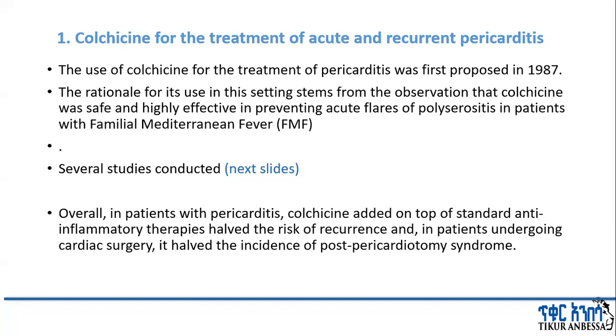also halved the incidence of post-pericardiotomy syndrome after cardiac surgery. After cardiac surgery, because the pericardium is touched and inflamed, the risk of post-pericardiotomy syndrome, including massive pericardial effusion, is common. That can be halved by administration of colchicine over standard therapy.